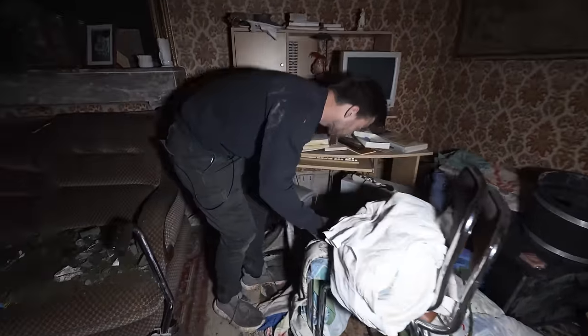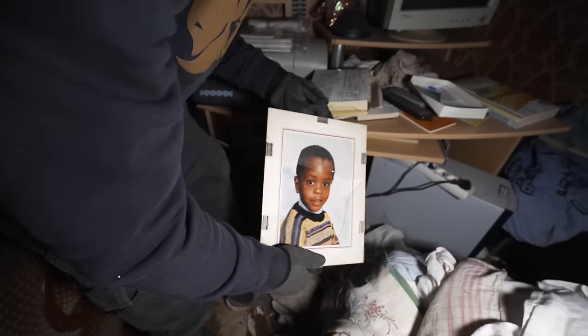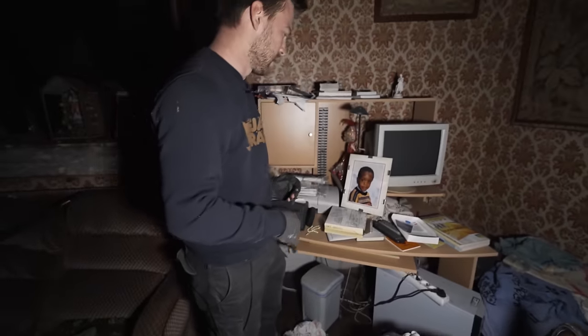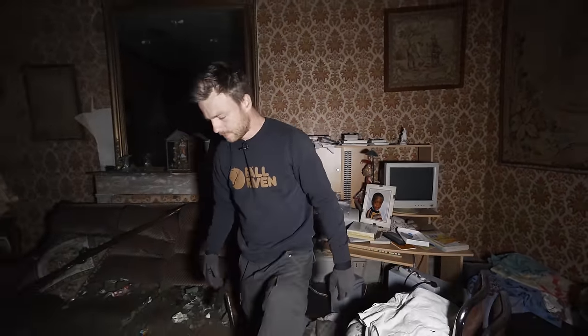What did you find? It's a broken picture of his son. Oh, that's so sad. The glass is completely broken. A lovely boy. I can put it up here. I've always found it so sad when all these pictures are lying on the ground. It's like memories strewn around.